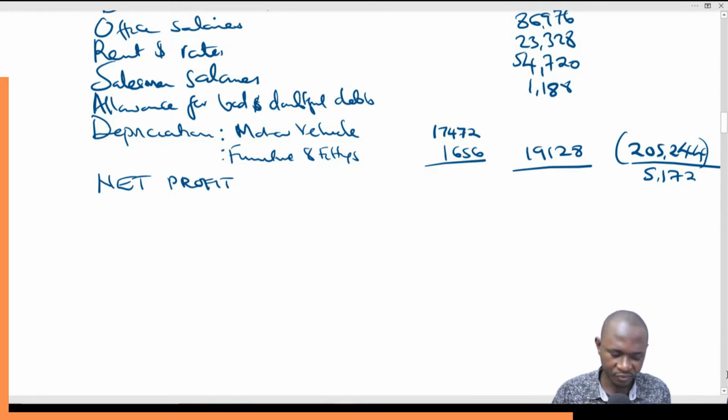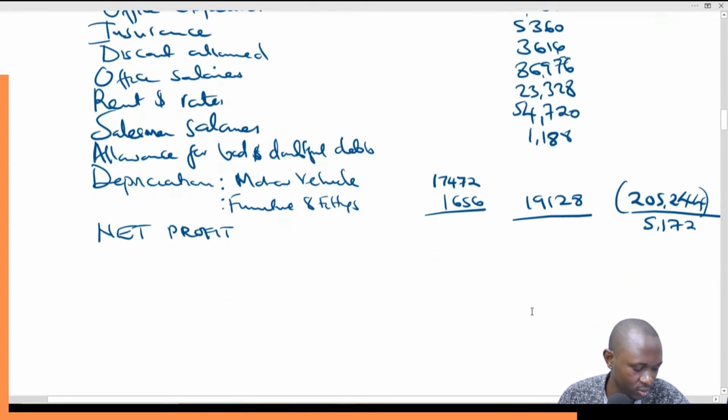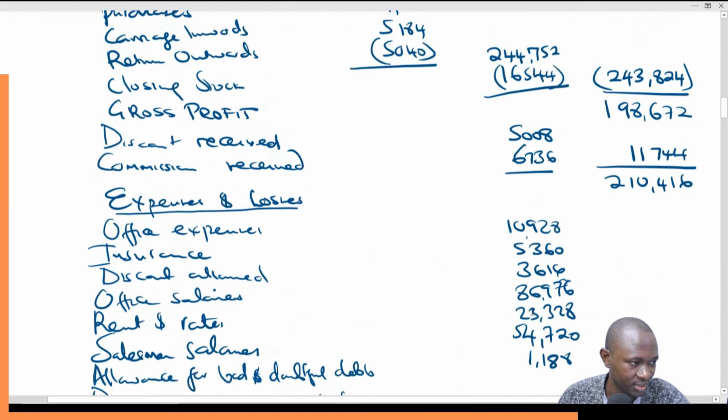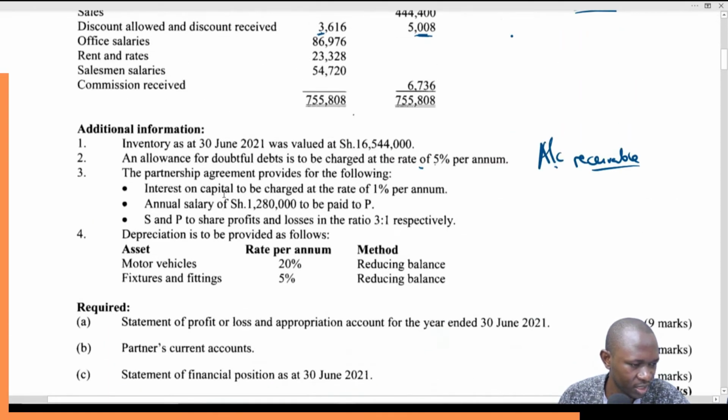Now from the net profit, where do we go next? From the net profit, we go to the appropriation account. The appropriation account is basically how this amount will be utilized by the partners. So the first thing we go to is interest on capital. This is now about the partners. The partnership agreement provides for the following. This is additional information: interest on capital to be charged at the rate of 1% per annum.